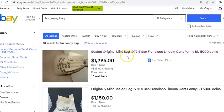So we have a sealed original mint bag, 1973 S San Francisco Lincoln cent. 5,000 coins. It looks like it came right directly from the assay office of San Francisco. It's even dated 1973. I like this one a lot more. However, here's the caveat. 73S doesn't produce a whole heck of a lot of great possibilities other than high grades. And guess what? That's not one of the strong suits of a mint-sewn bag.